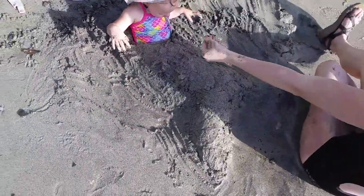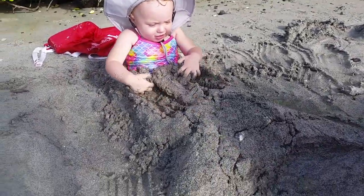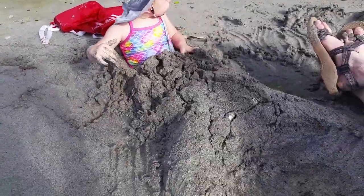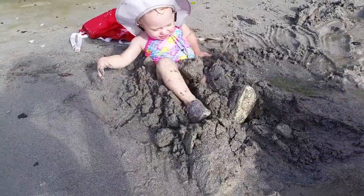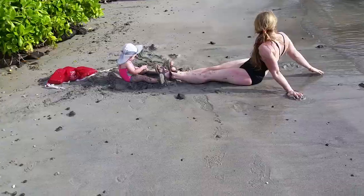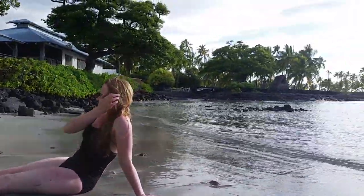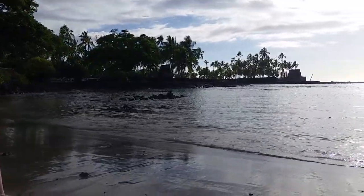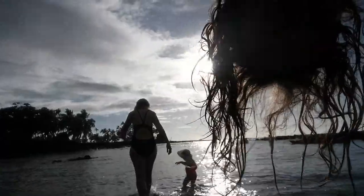And this sand is shaped like a mermaid fin, so that's pretty cool. Breaking out of the mermaid fin. This is Haley, and there is Zoe running in the water.